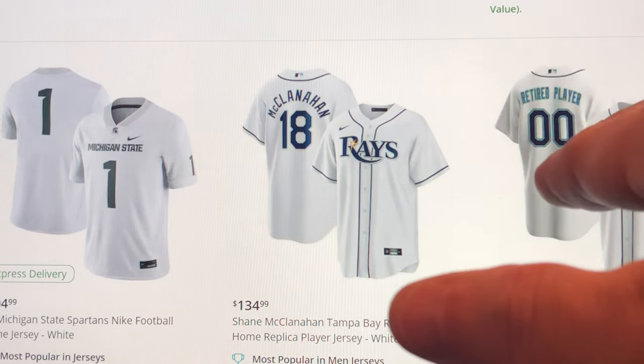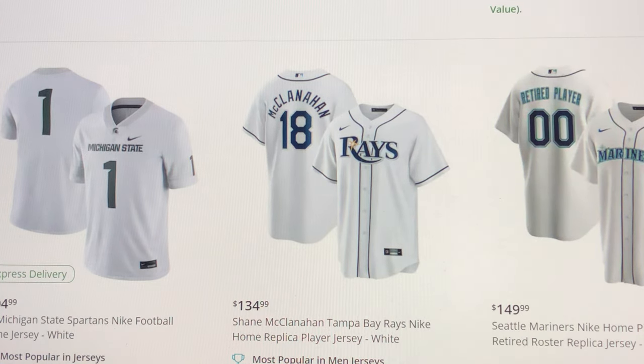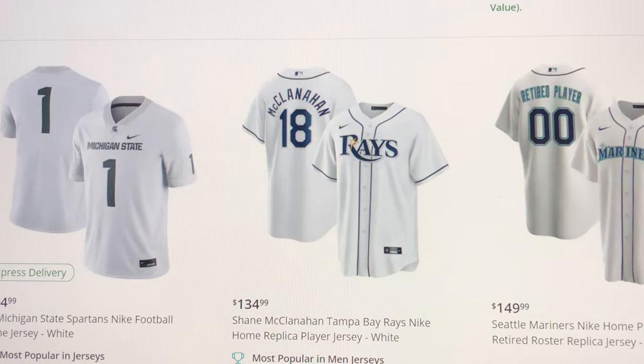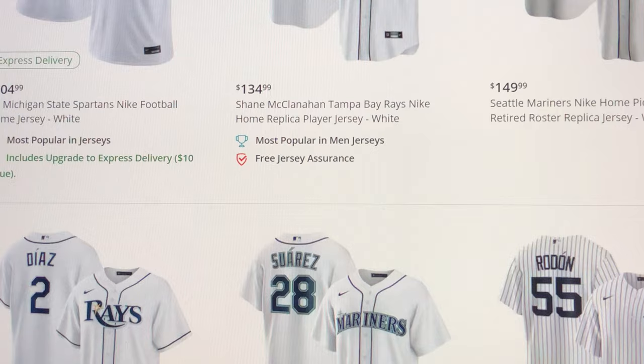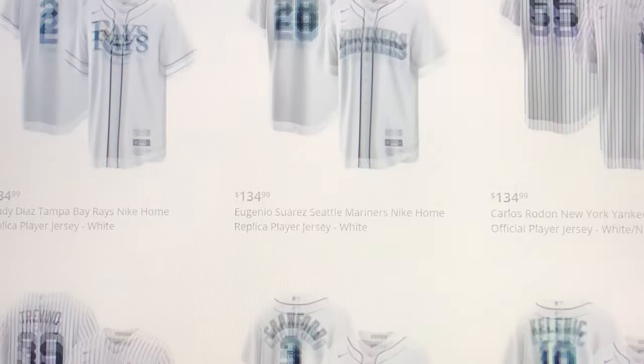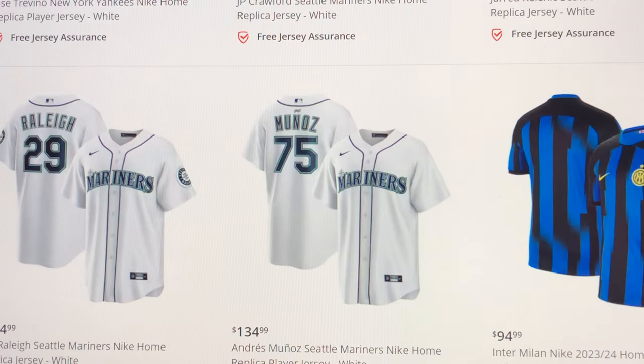McClanahan. So basically these, I guess, the options for these are Griffey and Randy Johnson and, you know, Buhner and those guys, right? Martinez. McClanahan, another Michigan State. More player jerseys, more player jerseys, a lot of Mariners. If you're a Mariner fan, there you go.